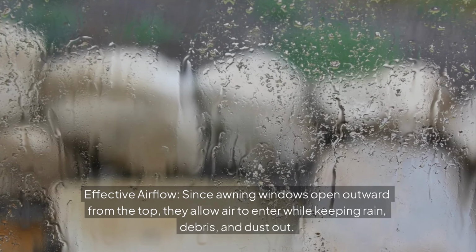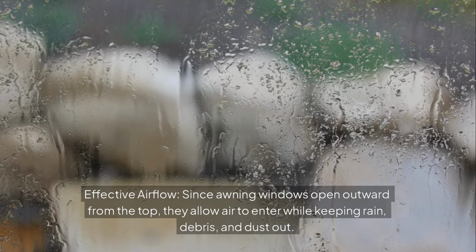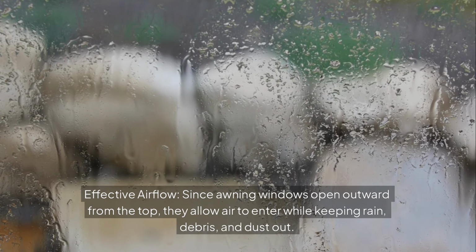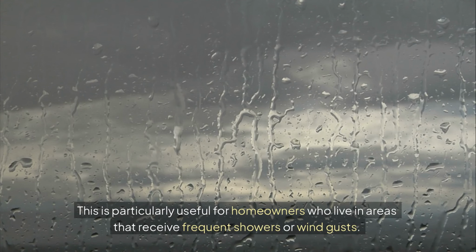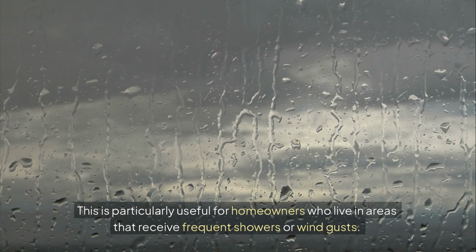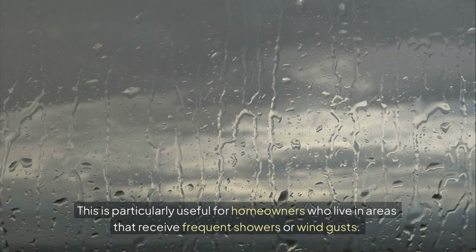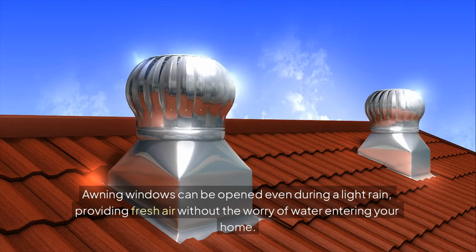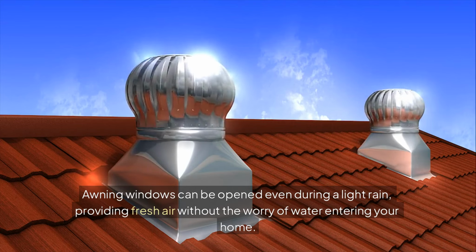Effective airflow. Since awning windows open outward from the top, they allow air to enter while keeping rain, debris, and dust out. This is particularly useful for homeowners who live in areas that receive frequent showers or wind gusts. Awning windows can be open even during a light rain, providing fresh air without the worry of water entering your home.